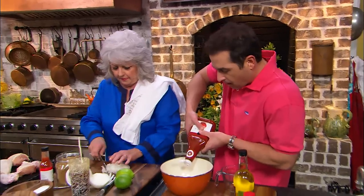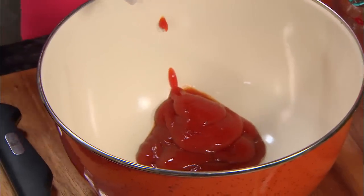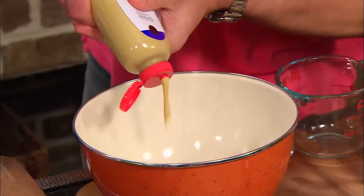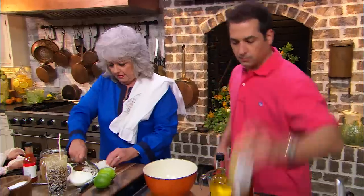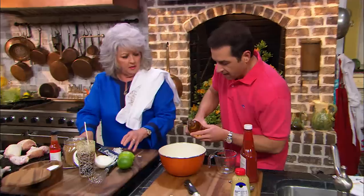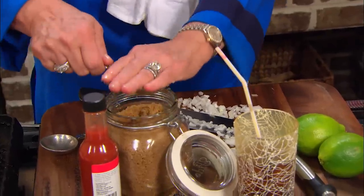Now I'm going to eyeball 3/4 cup of ketchup. Okay, that's about right. A couple of tablespoons of Dijon mustard. Okie doke. 2 tablespoons of the minced onion. 3 tablespoons of white vinegar. Okay, 1/4 cup plus 2 tablespoons of brown sugar. That's right?